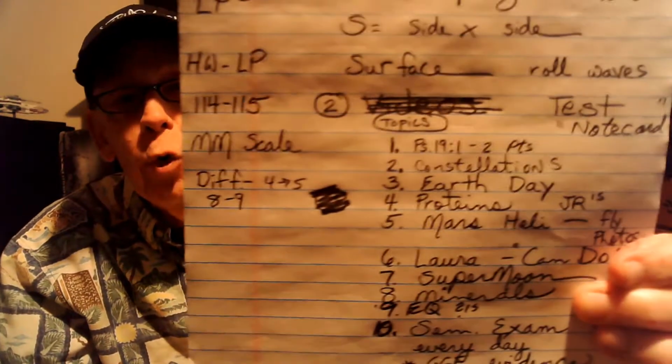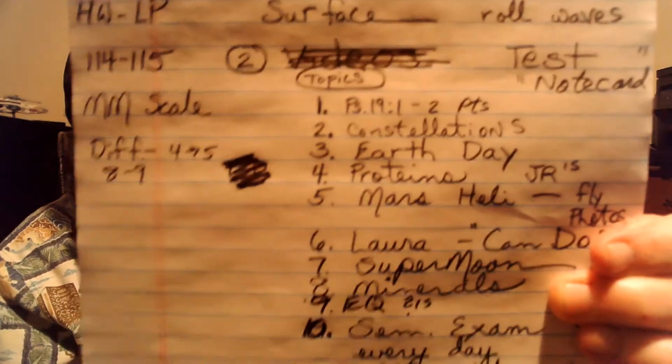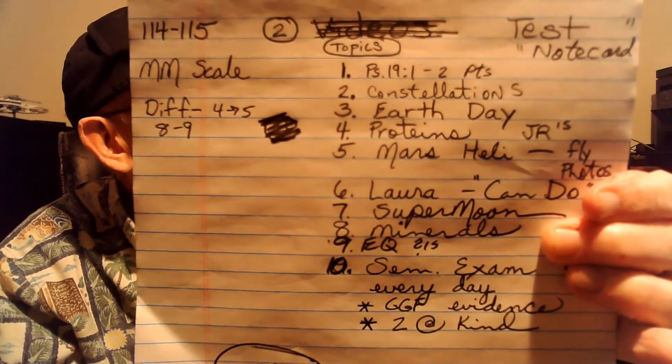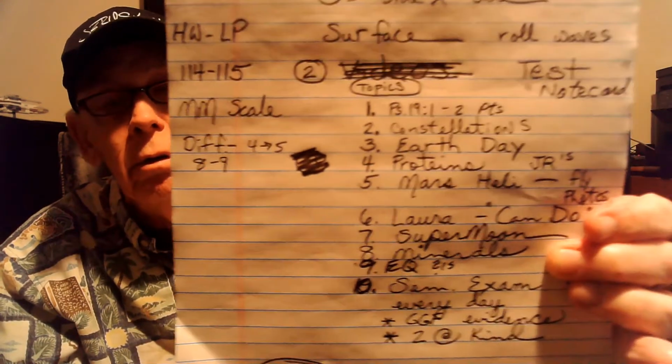Read pages 114, 115, and then explain the difference between the modified... well, I'll give you the exact name of it. What is the exact name? The moment magnitude scale on 115, and then the Richter scale. So explain the difference between the two.